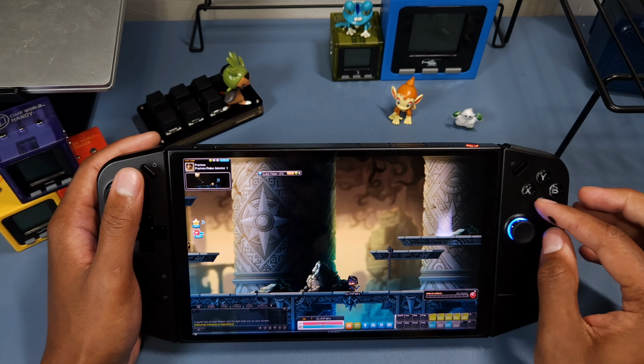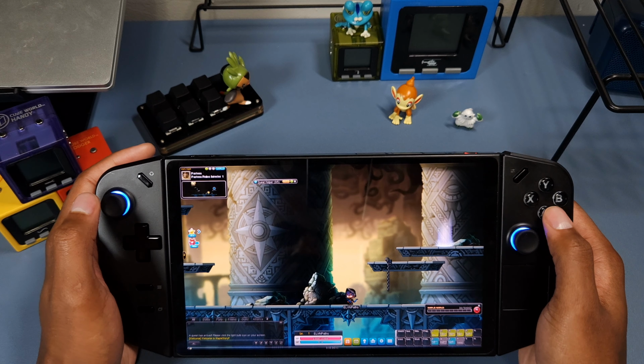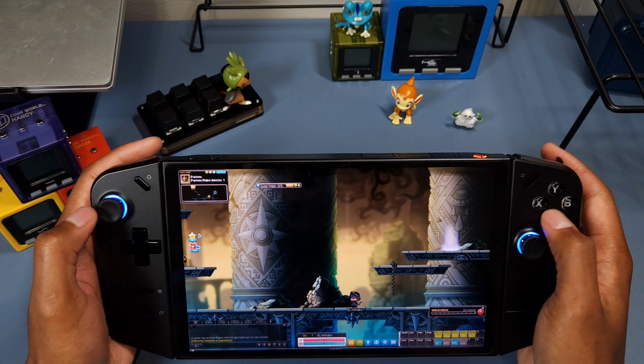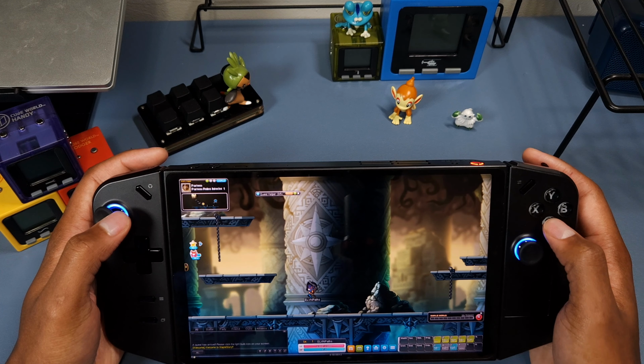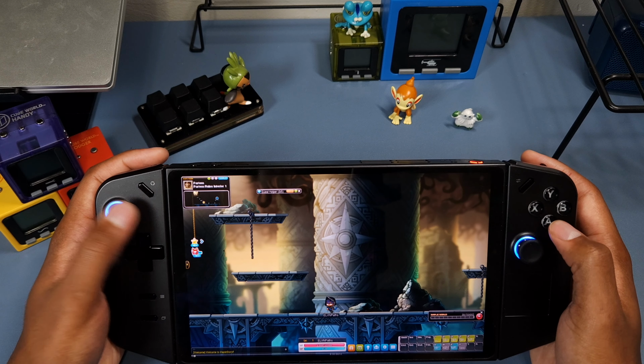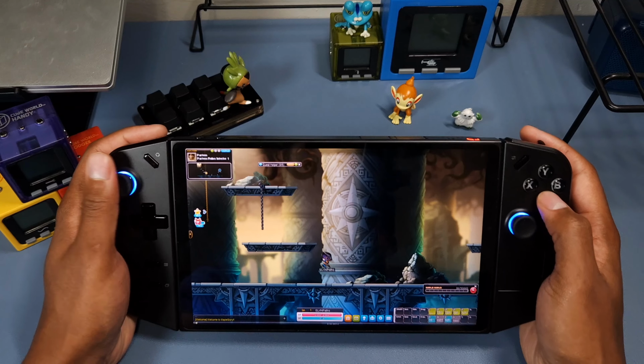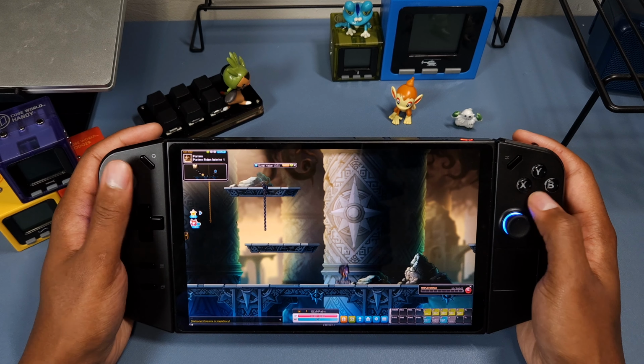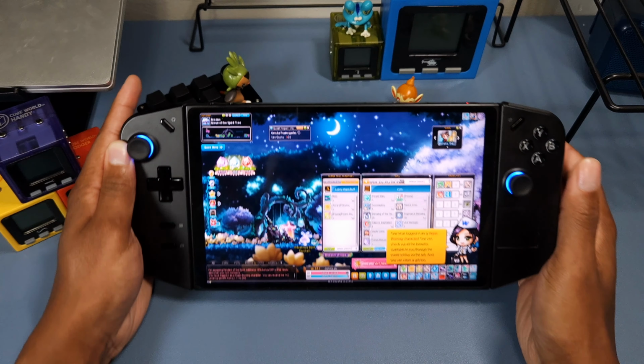Another thing with the buttons is that they're super clicky. You might not be able to hear it, but the D-pad is alright, it's a more damp sound. But yeah, you could be making a lot of noise with this little handheld if you're somebody that plays aggressively. That's basically my experience using the Legion Go.